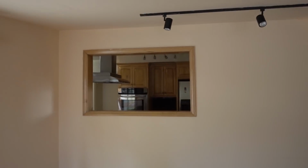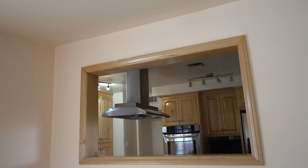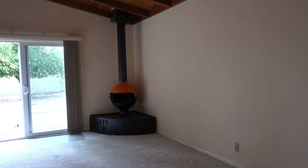That's also kind of an interesting little outlook window from the kitchen. You can see right there. So when Wifey Sauce is cooking or whatever, she can keep tabs on me while I'm watching the game. I actually don't watch sports, esports game.